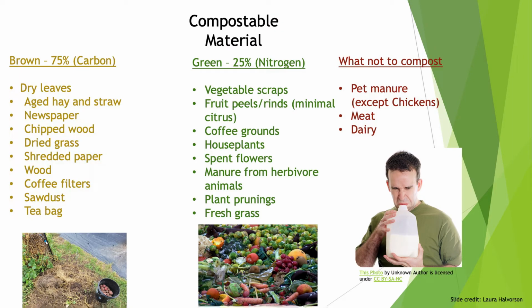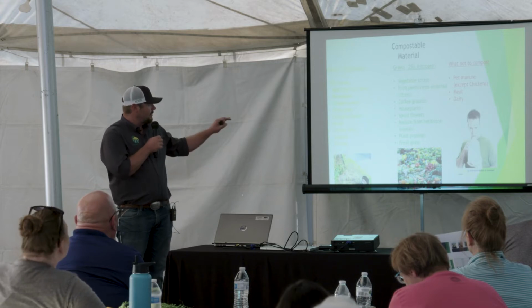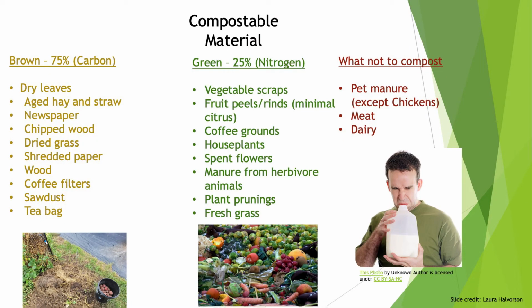So let's visit a little bit about compostable material. So this is a good ratio to go by. You want about 75% carbon or brown materials to about 25% nitrogen. So for your carbon materials, there'll be dry leaves, dry straw, dry grass, chipped wood, shredded paper, coffee filters, sawdust, tea bags. And then for your greens, there'll be vegetable scraps, fruit peels. Try not to put much citrus in there. It's very acidic, so that can really affect the biology that's breaking down your compost.